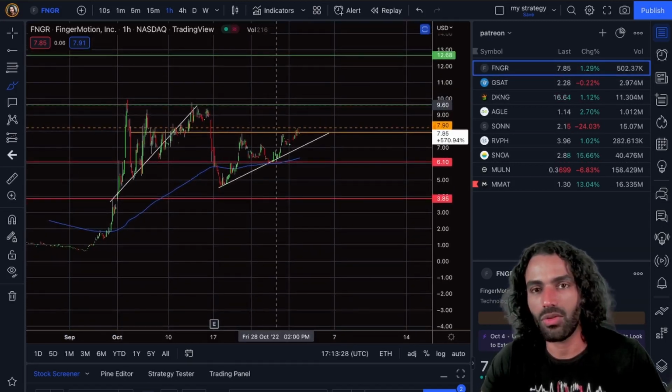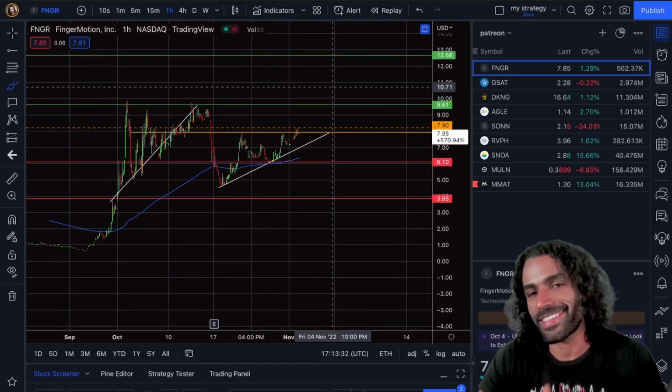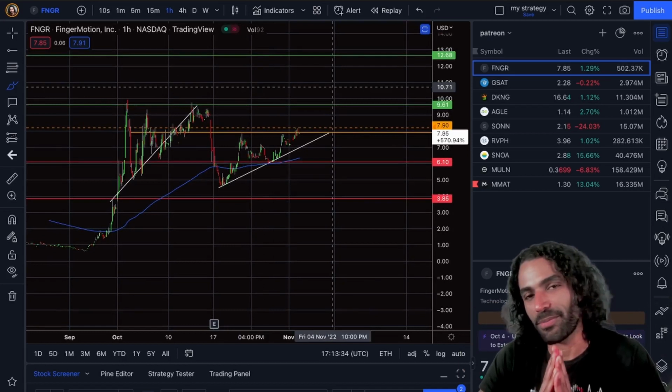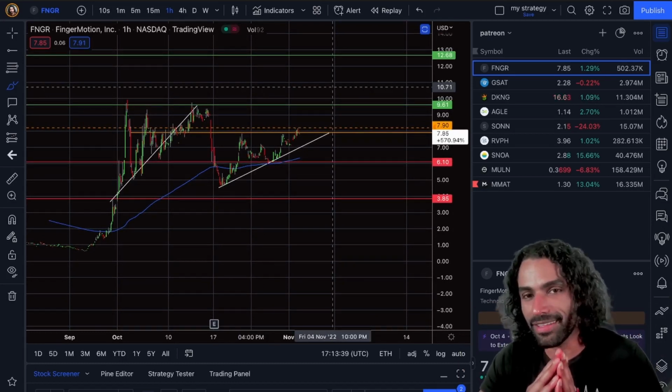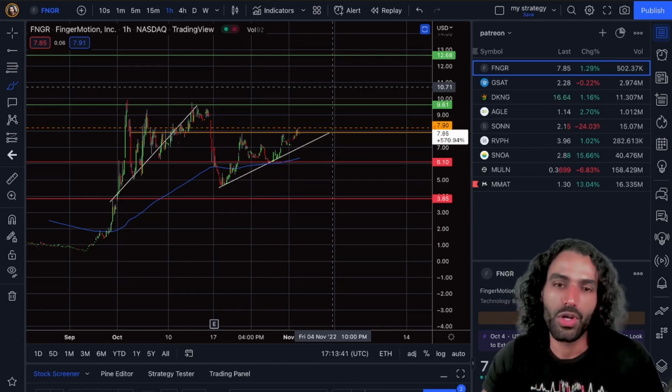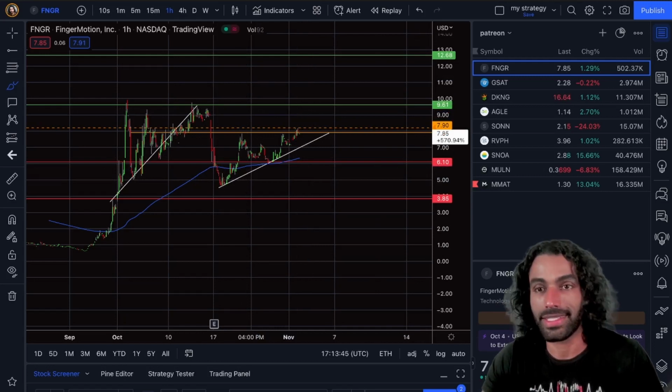After we break this level, we get the profit taking around the $12.68. This would be a pretty nice profit taking for us if we overcome the $9.61, and of course hold the current support above the $6.10.